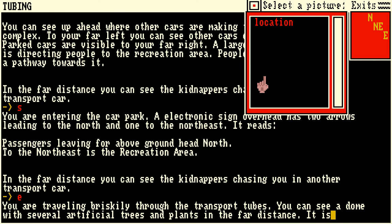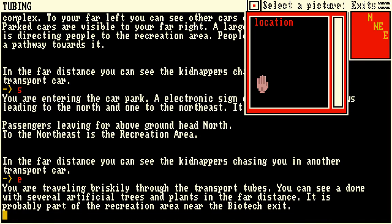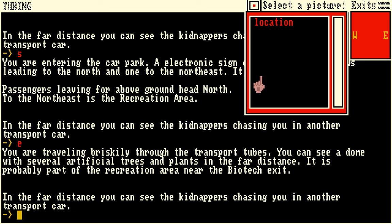You are traveling briskly through the transport tubes. You can see a dome, with several artificial trees and plants in the far distance. It is probably part of the recreation area near the biotic exit. In the far distance you can see the kidnappers chasing you in another transport car.